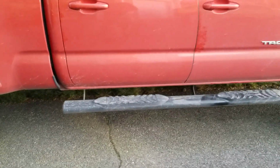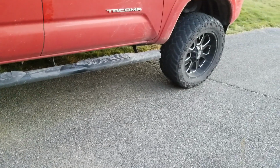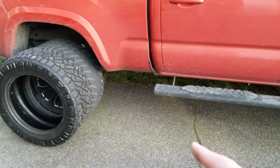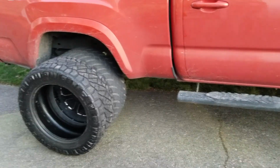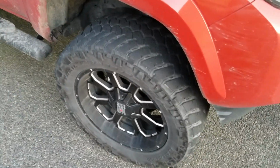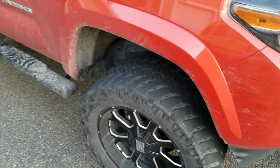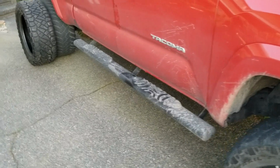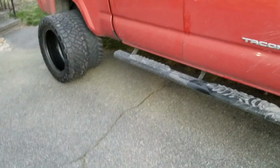Rotations, I switch every other rotation. So one rotation I'll rotate the front to the back, and then on the next rotation I'll rotate the rear to the opposite front, and I'll just keep doing that. Again, the guys at all the tire places here were very surprised I have as many miles as I do on them, mostly because they go on full-size pickups and get 30-40,000 miles out of them.